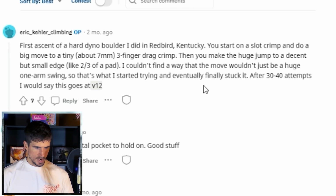You start on a slot crimp and do a big move to a tiny, about 7mm, 3-finger drag crimp. Oh, so the jump was to a two-thirds of a pad in length crimp? Holy shit. Yeah. We did 2 for 5 on Guess the Grade. Probably one of my worst ones yet. Pretty far off on most of these. This is our first V12 though.